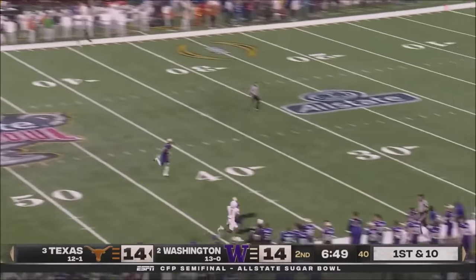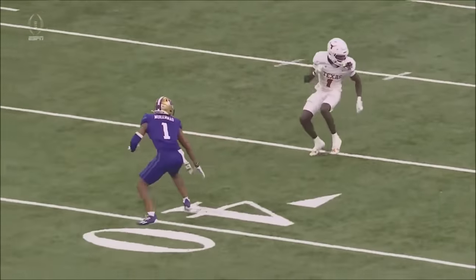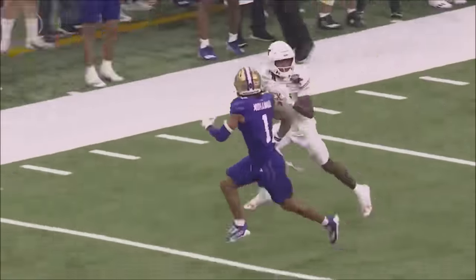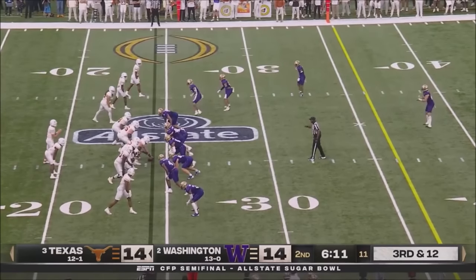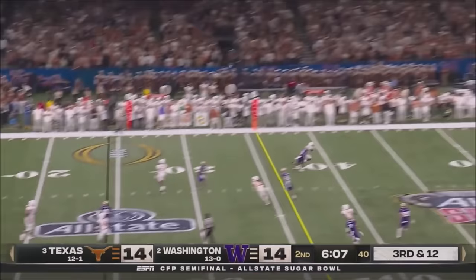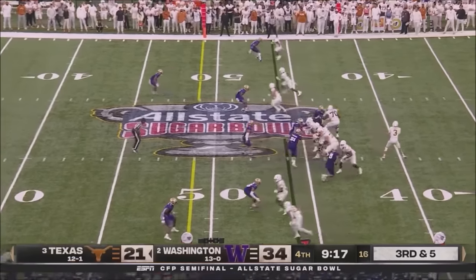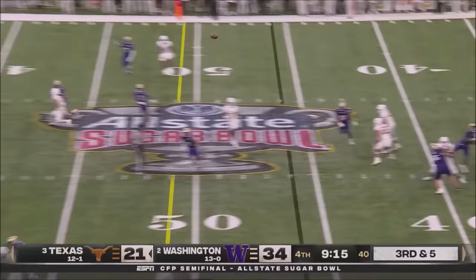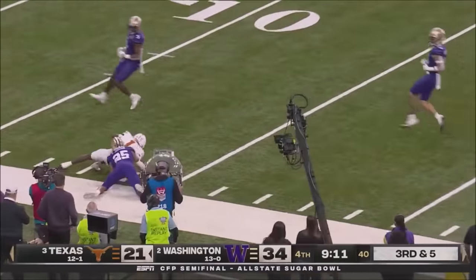Ewers wants to launch one deep for Xavier Worthy. And he's their best cover guy. Try to go with a double move to Xavier Worthy. Muhammad isn't fooled, stays on top. Ewers pressure right in his face, and the ball in the state of Washington. Ewers down the sideline for Worthy.